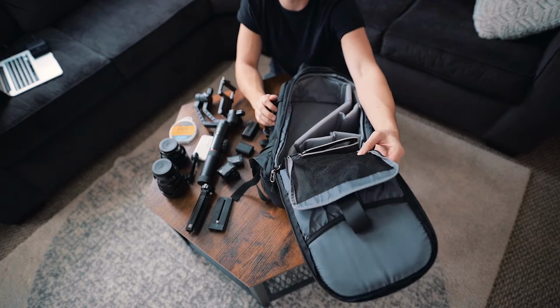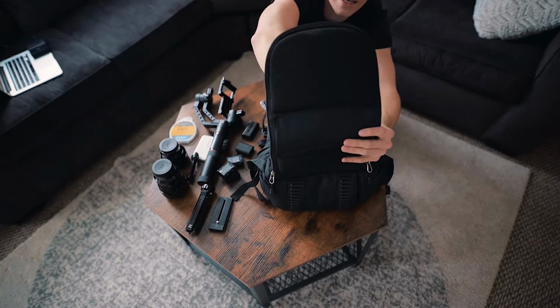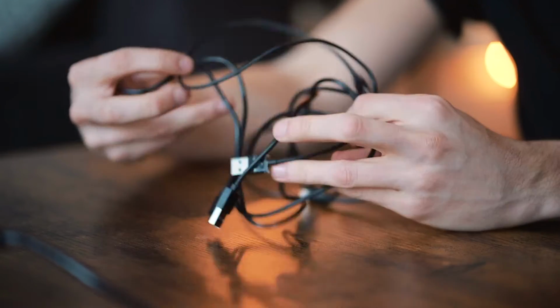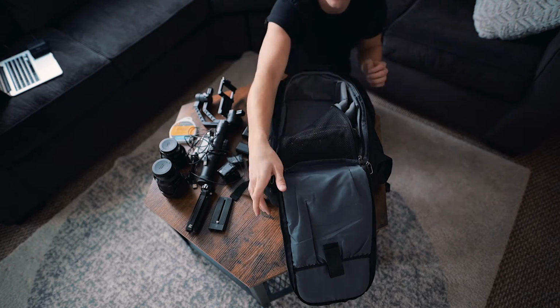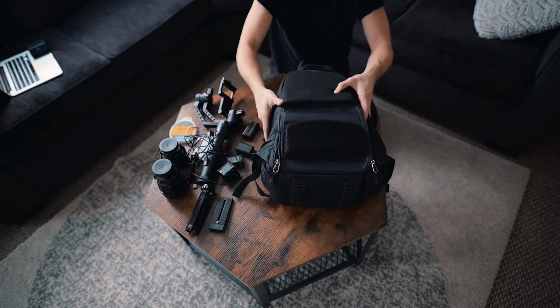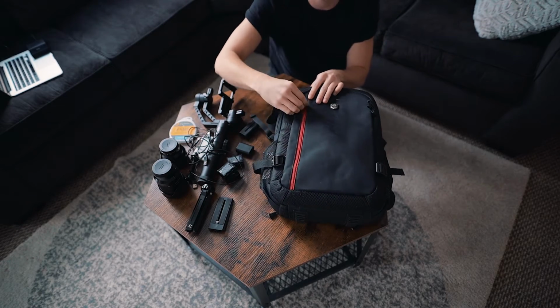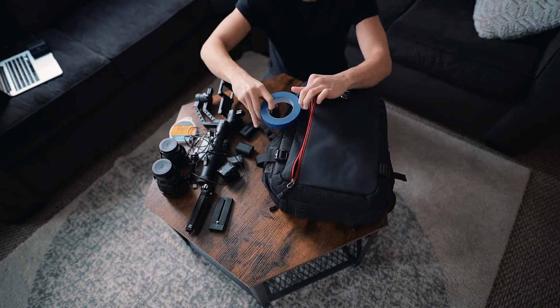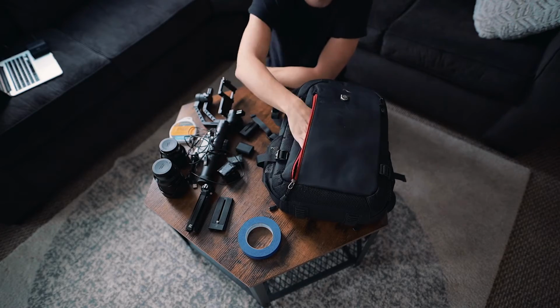Next is on top of the sleeve. You just open up the sleeve and I carry all my cables right in that little sleeve and it fits perfectly. Alright, now to close the bag, I'll flip it over. This zipper right here, open it up. Tape, you never know when you need tape. Always gotta have the tape.